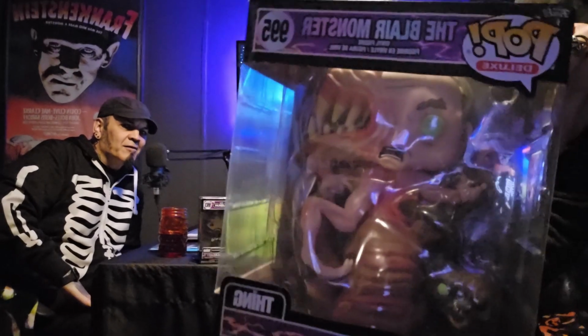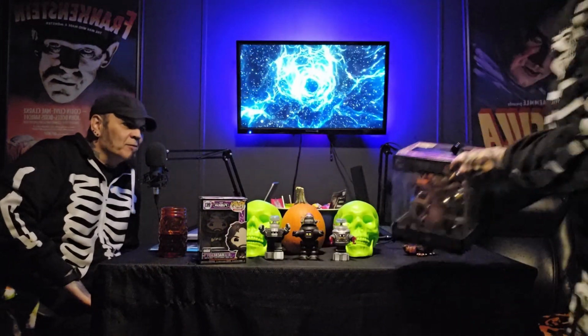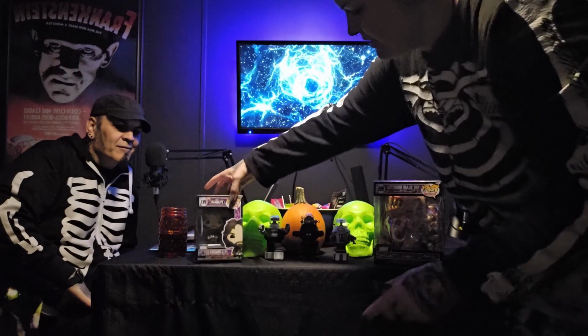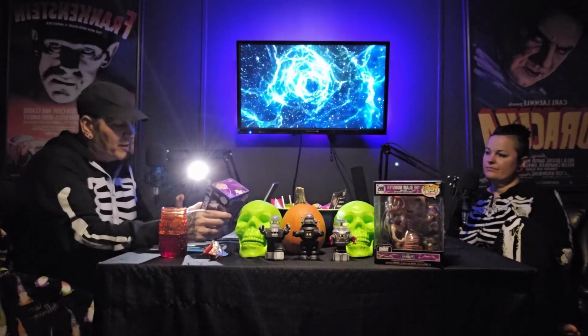Hey, the super cool Blair monster from Funko Pop Fusion, and McCready. I also ordered the spider head, which has not come to our house yet. And those are, of course, long-awaited Funkos for The Thing. I've been waiting forever for them to come out with The Thing from John Carpenter. You know, they have... hold on a second. It's a little dark right here. I just wanted to see. Yeah, on the back here, they've got... it's a fusion.